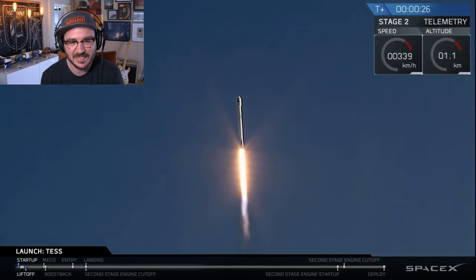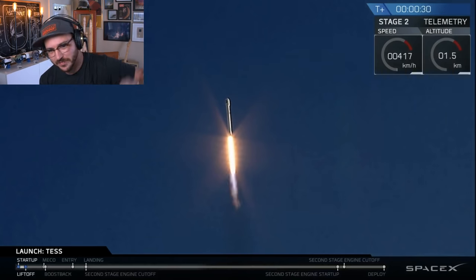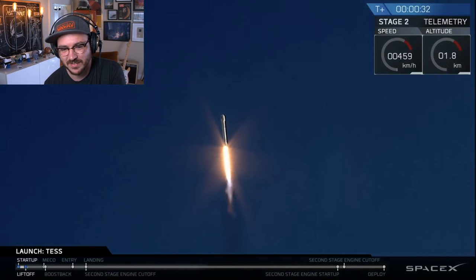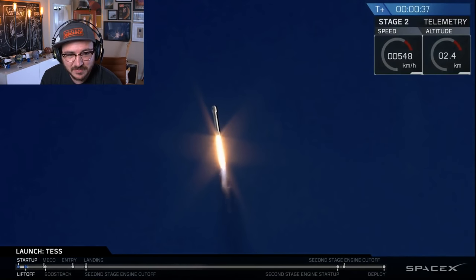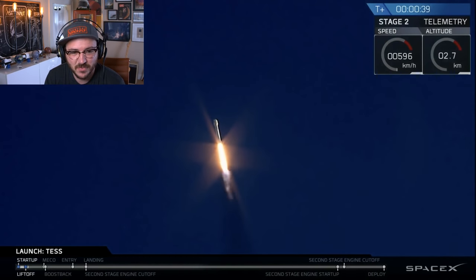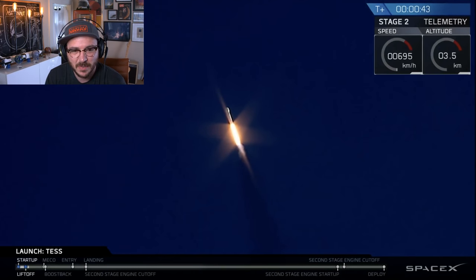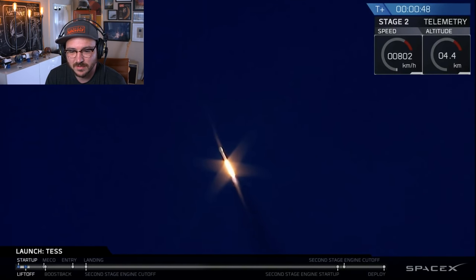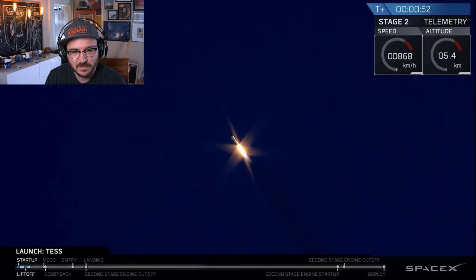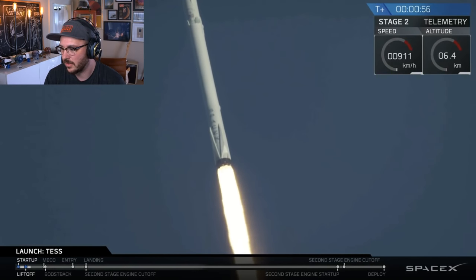Falcon 9 with TESS from NASA. Thanks, Elon. Yes. Liftoff. What a beautiful launch already. Look at that sky, crystal clear. As you just saw, Falcon 9 has successfully cleared the pad and is now on its ascent with the TESS spacecraft in its fairing.